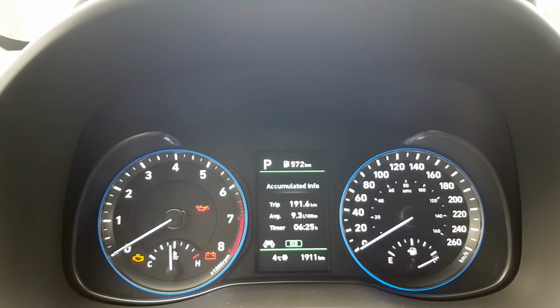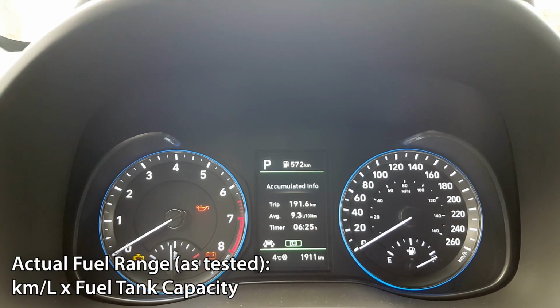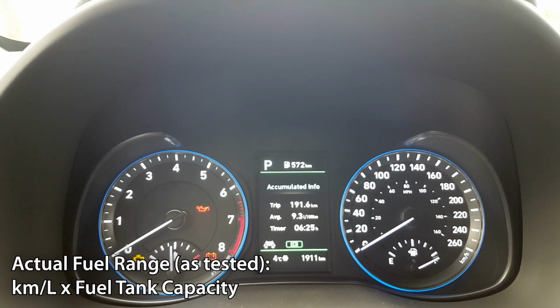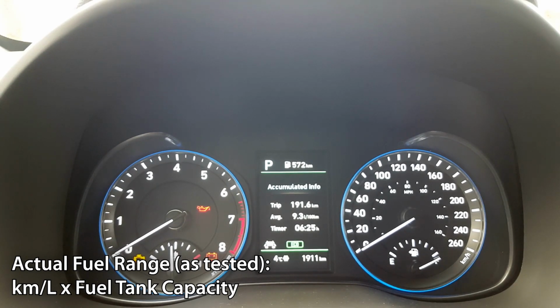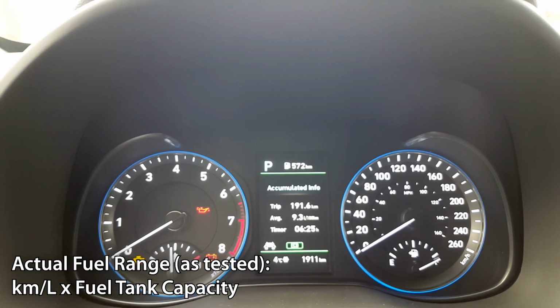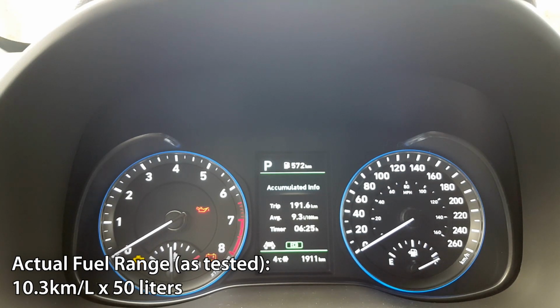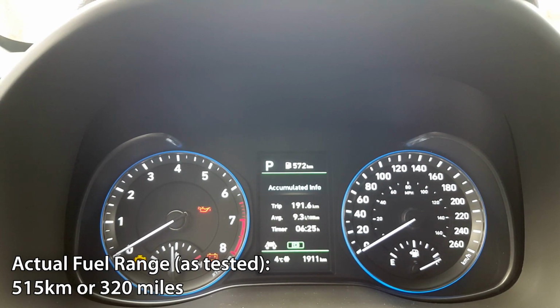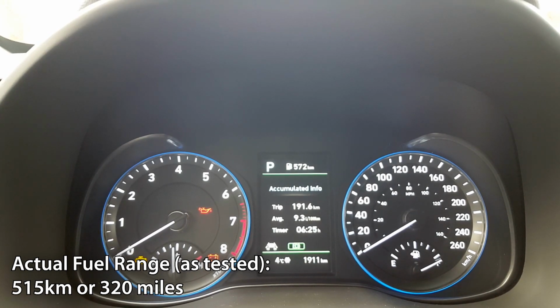Now what we're going to do is we'll calculate our actual fuel range based on my driving. And how we're going to do that is we'll take the 10.3 kilometers per liter number that we achieved and multiply it by 50 liters, which is the fuel capacity of the Kona. So 10.3 kilometers per liter multiplied by 50 liters gives us 515 kilometers. That means on a full tank of fuel, based on my driving, you can expect 515 kilometers of driving.